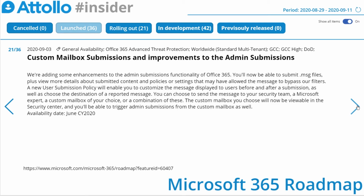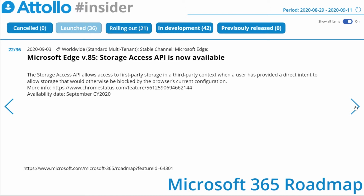I do recommend people use this. It is nice. Microsoft does invite you to contribute items that shouldn't have passed their filters. It can only help to train the AI so we all get better spam control going forward. Edge version 85, storage access API is now available.